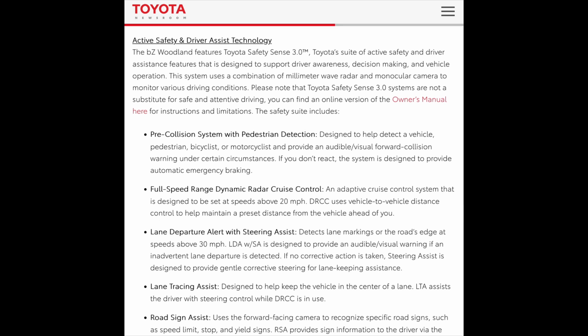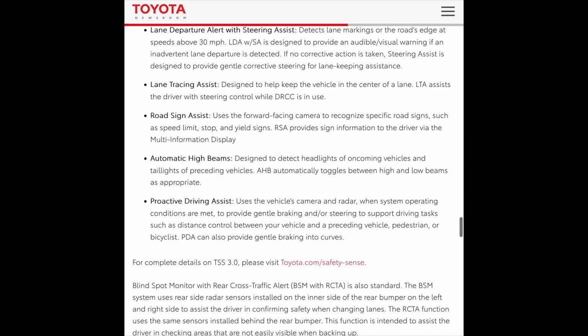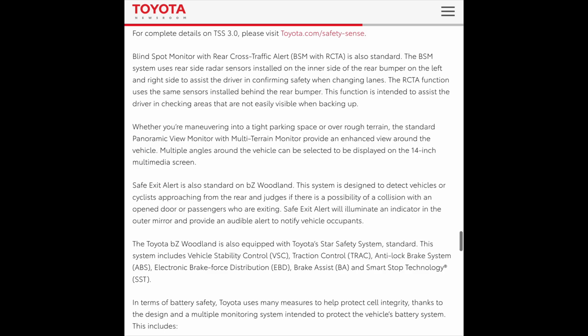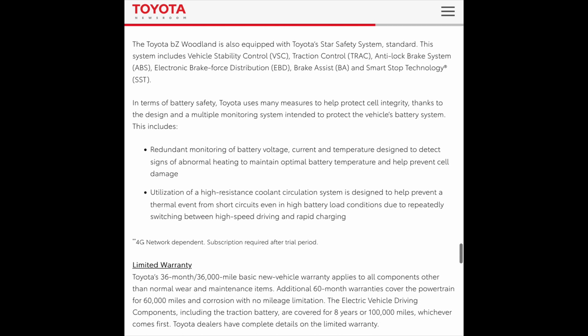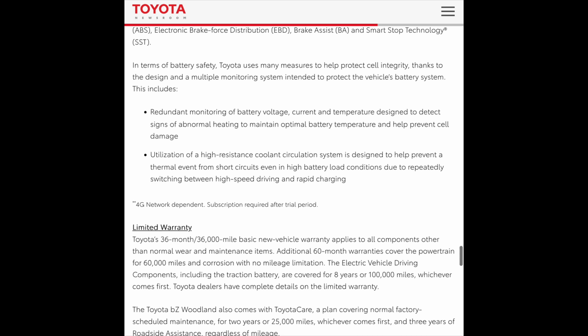Woodland is going to be rocking 18-inch wheels with all-terrain tires, and it still comes with Toyota Safety Sense 3.0. And with the Woodland, you will be getting the 360 camera as standard, but I will have more details on the screen for you to check out. That way you will know everything there is to know regarding the regular BZ and this Woodland. Once again, we do not have the official pricing yet for the Woodland, but this vehicle is going to go on sale early 2026, so later than the regular BZ.